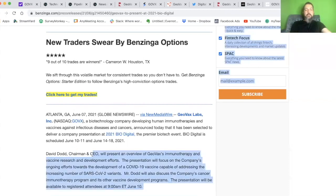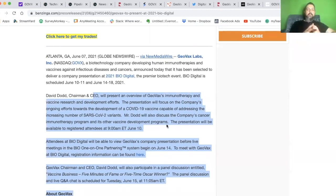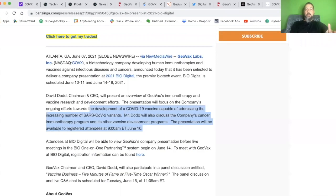David Dodd will present an overview of GeoVax's immunotherapy and vaccine research development efforts. The presentation will focus on the company's ongoing efforts towards the development of the COVID-19 vaccine, capable of addressing the increasing number of variants. Mr. Dodd will also discuss the company's cancer immunotherapy program and its vaccine development program. See, it's all about the platform with these small caps. Look at this. $33 million market cap, NASDAQ listing.